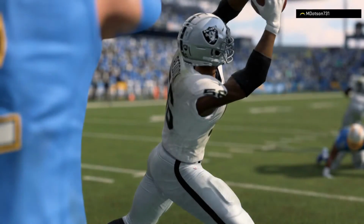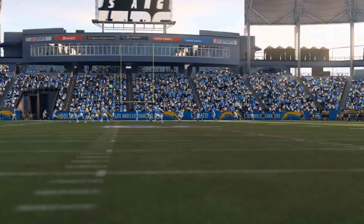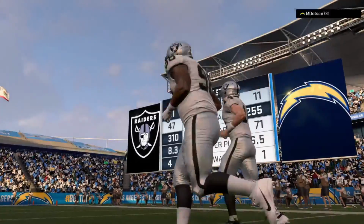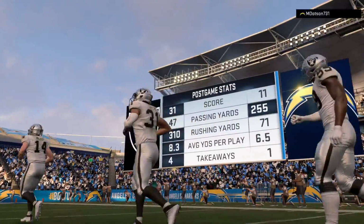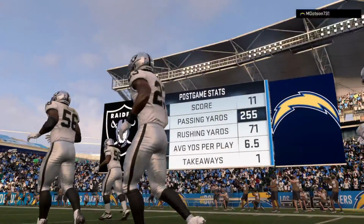So for Oakland, the win gets them to 5-9 now on the year. And they'll get another road date next week as their opponents will be the Pittsburgh Steelers. Meanwhile, for the home team here, their playoff hopes take a hit as they drop to 7-7. And they'll try to turn things around next week as they have a matchup in New Orleans against the Saints.